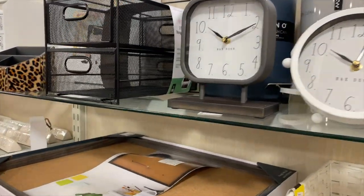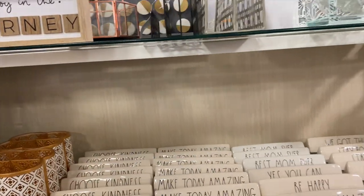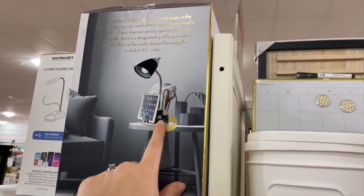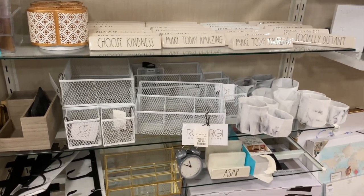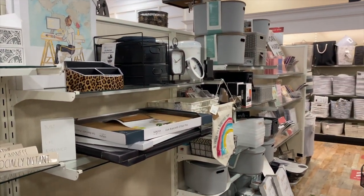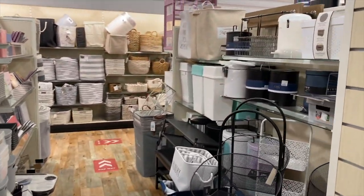I think a clock would be cute, but it's not necessary because obviously my computer has a clock. I am thinking about a lamp or something that's similar to that. I think that would look good on there. I don't know, or maybe I might try and decorate it with some decor that I already have at the house. I mean, you guys know I have a bunch just sitting around. But yeah, I'm kind of disappointed. I did not see any office chairs.